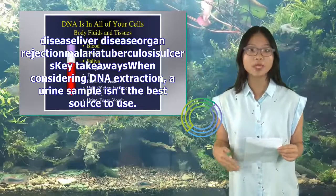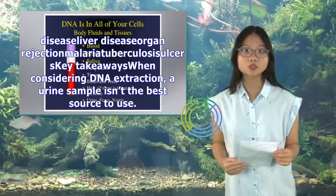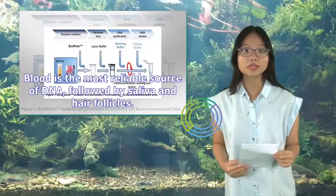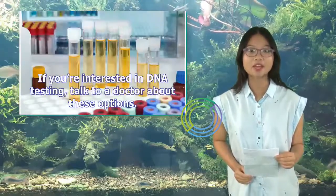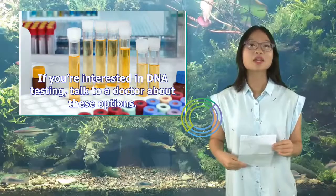Key takeaways when considering DNA extraction: a urine sample isn't the best source to use. Blood is the most reliable source of DNA, followed by saliva and hair follicles. If you're interested in DNA testing, talk to a doctor about these options.